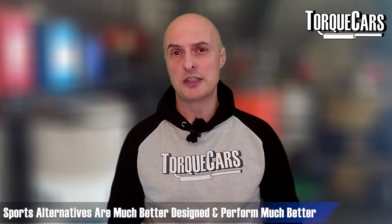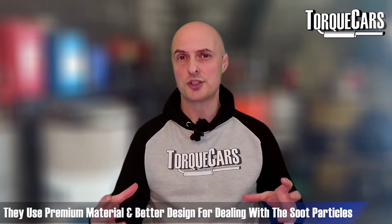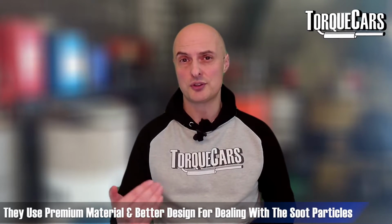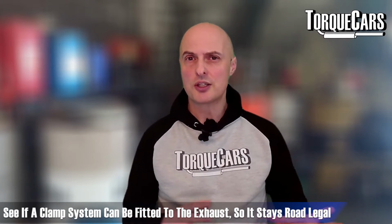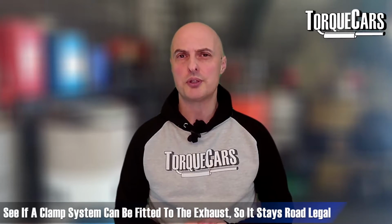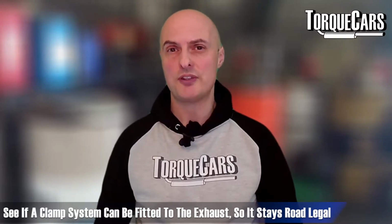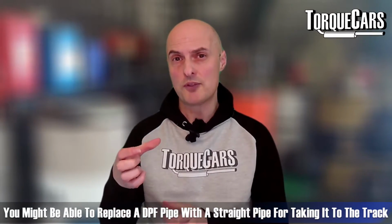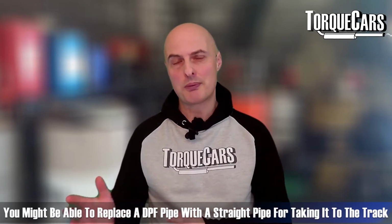A lot of research and development has gone in. They will use premium materials and structure to just ensure that it's an efficient system at dealing with those soot particles. And if you take your car out on the track at the weekends, but you still want to keep your car road legal during the week, it's probably a good idea to see if some kind of clamp system can be fitted to the exhaust where you can swap the DPF pipe for a straight pipe and take your car out on the track and then swap it back afterwards.